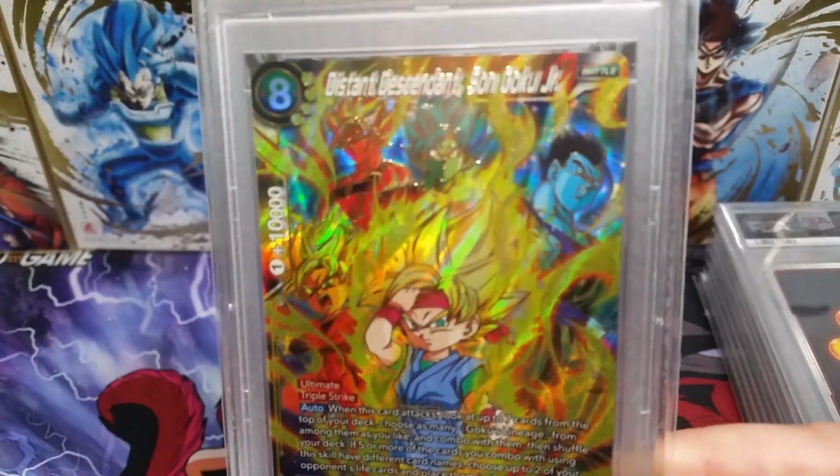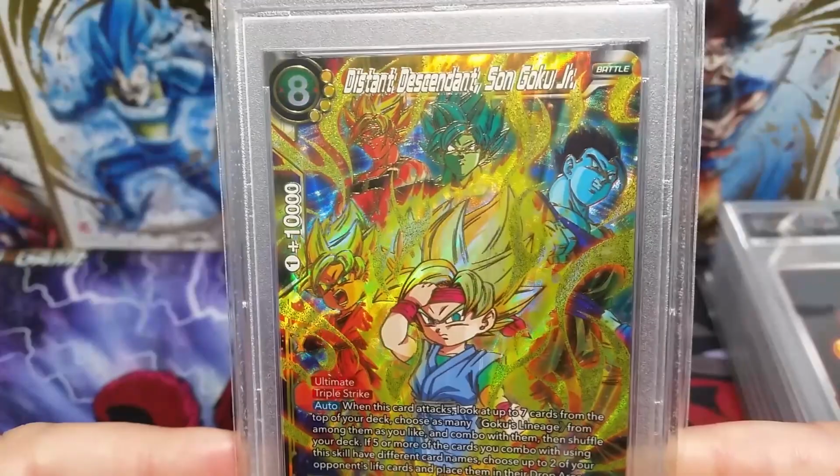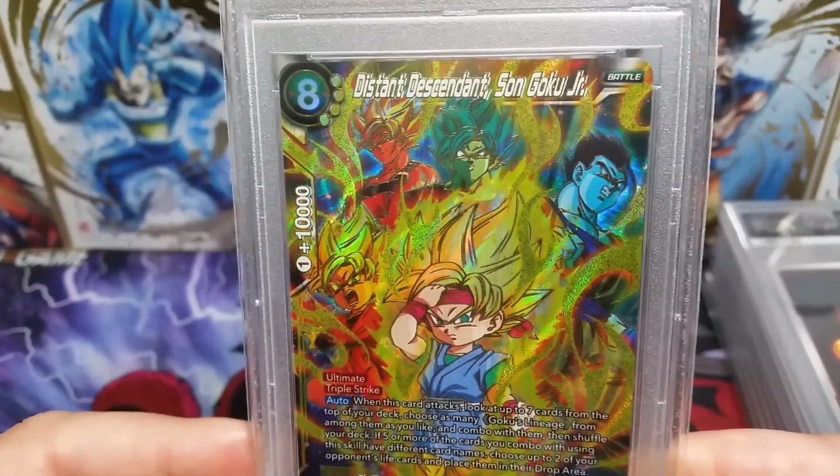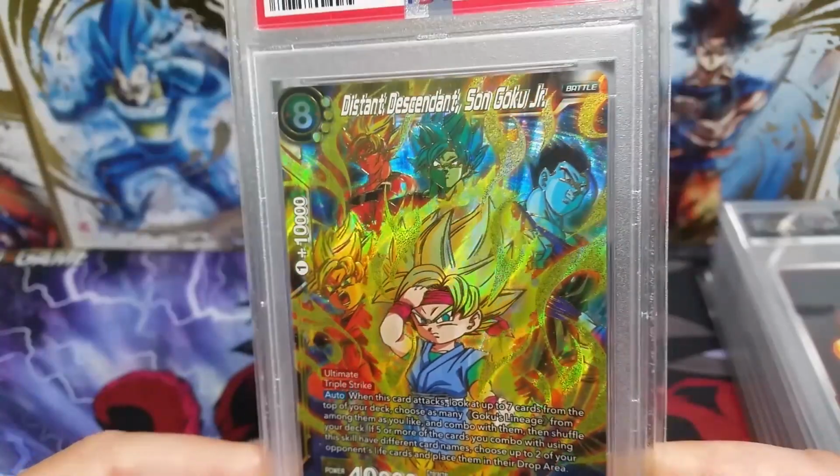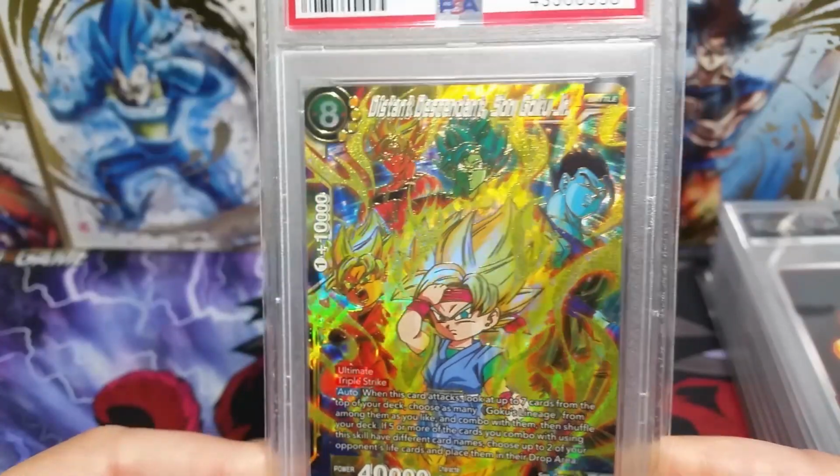But as you can see in this card, we've got some nice holo and texture. And in the back, you've got the whole Goku lineage. You have Gohan, Goku, Bardock, and Goten. So it's a really nice card. And that gets my number 10 spot.